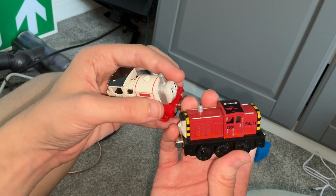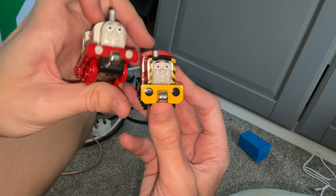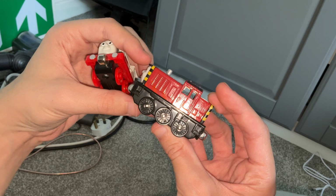The only thing that was done in the Take-N-Play is they just put more plastic in their construction, but that's not a bad thing, because plastic can be used for good things and details as well. Like, I believe it's easier to make plastic details, but yeah.